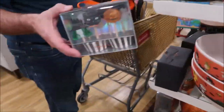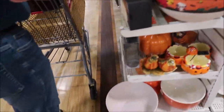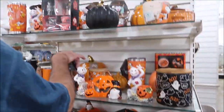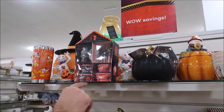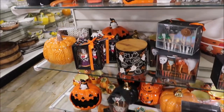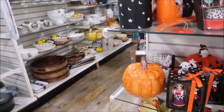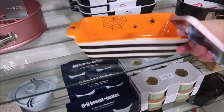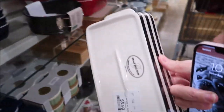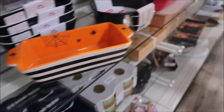These are little cupcake things. Did you see the cupcake, the hair on the witch? That's cute. I like that one because they made it look like a spooky house and everything. That is so cute. That is like special Grace Bake Shop, special Halloween bakeware.